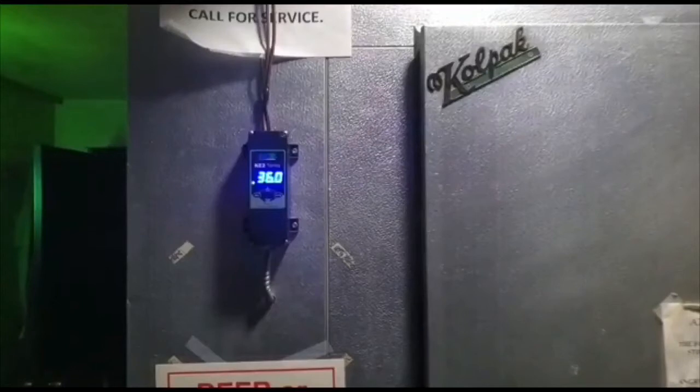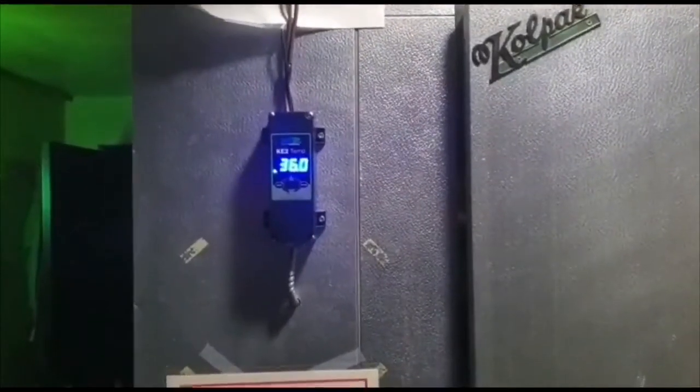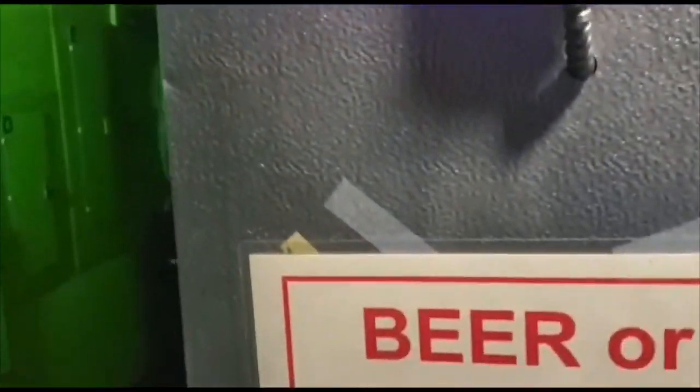So as you can see in this cooler, this is where they keep the beer and wine. This is at 36 degrees. So same thing. You want to go enjoy a cold beer, you can see what'll be served to you at. So we're going to walk inside the cooler now. Well, in just a second here.